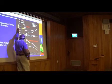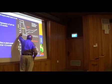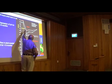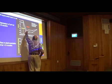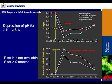Here, this is the soil pH, and we can see that it dropped from 6 to 5.5, another one from 6.1 to about 5.65, and that was over a period of a couple of months, big drop in pH. And then we can see it sort of gradually regaining. And at the same time, these were the extractable sulfate in the soil. That's what the plant could get out of the soil, right? The extractable sulfate.